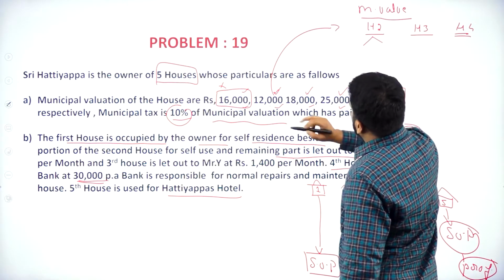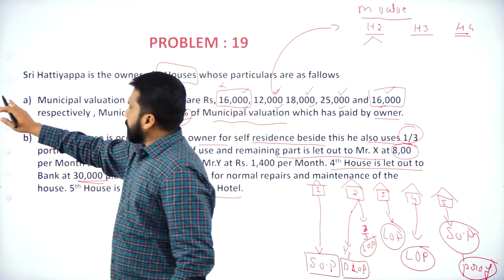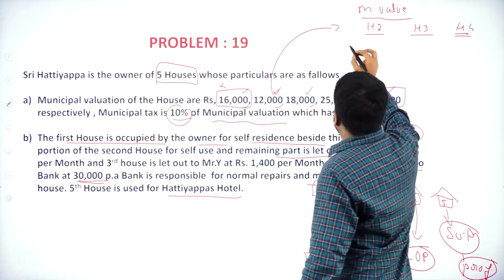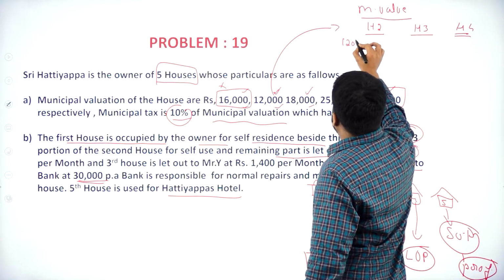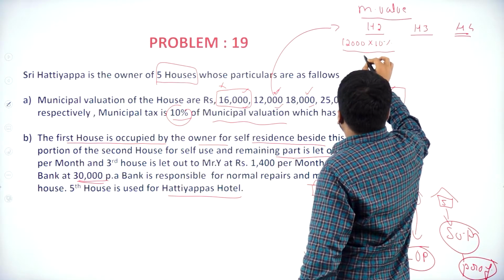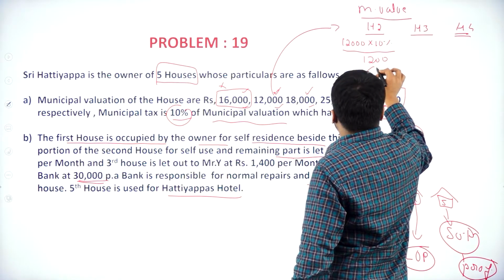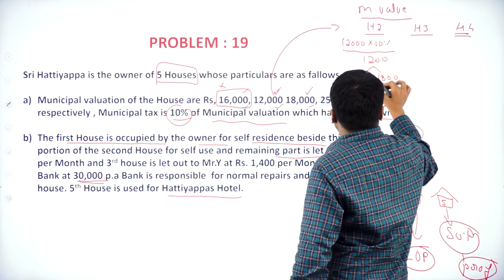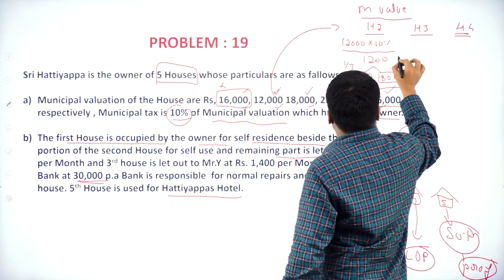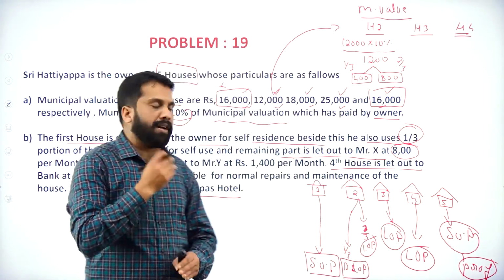House 2, how much is it? 12,000. So 12,000 multiplied with 10% will be 1,200. So it will be 400 and 800. How come it is 1/3 and 2/3? Hope you got it. Similarly, we have to calculate for everything.